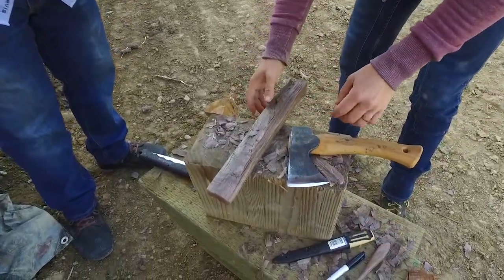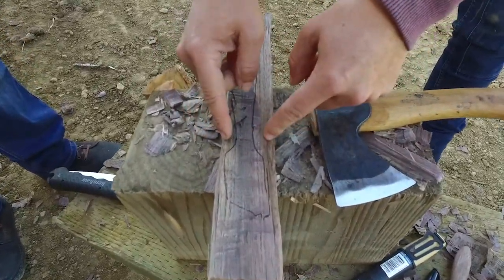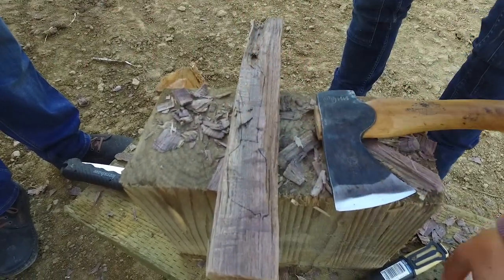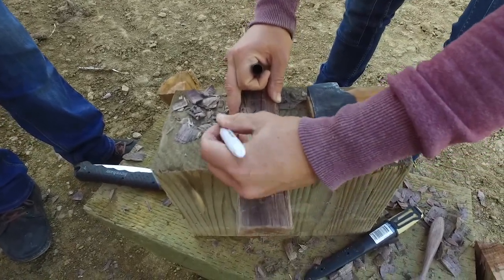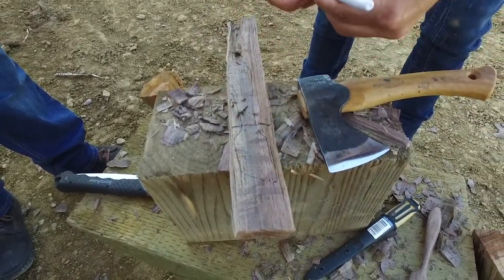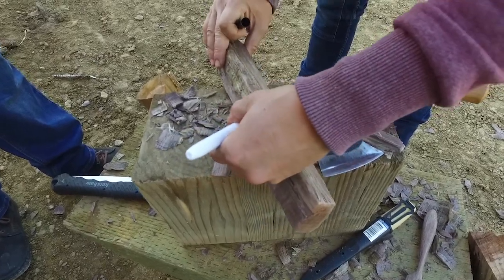So now right here, as we split this away, we're going to have an opportunity for the wood to go very, very wrong. So this is kind of what I was talking about, knowing what's going to happen. So I'm going to split this away, but first I need to cut a stop. You can actually do this with an axe, so you don't have to have a saw to do this, but I'll show you how to do both.